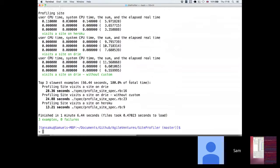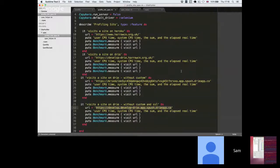The interesting thing to do, just as a quick test, would be to point the Develop Dri database at the Heroku database for our develop system. Or at least for the staging system, and see if that makes a significant difference, and run this set of things again. I can also visit a site here on Heroku without custom and SSL, which, if I can work out, the URL would be the same as this one.